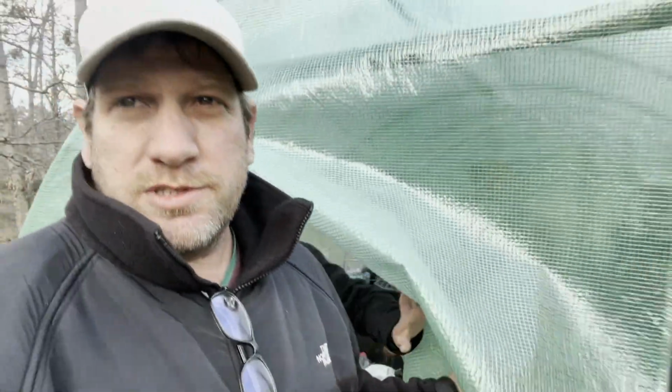So back to the greenhouse. As you can see, everything seems like it's in pretty good shape. All our zippers are still working. All the Velcro works. And we're gonna get this thing back into use soon.